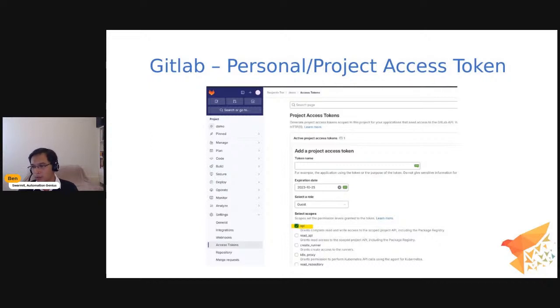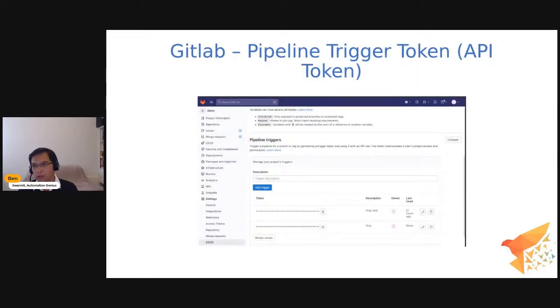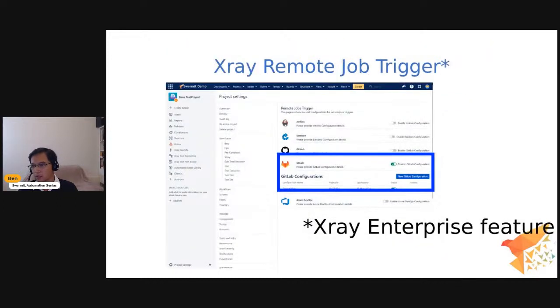There, it's important that you set up the API as a granted right for this token, and then you're all set on this part. The second part is that you also need a pipeline trigger token. This one can also be found within GitLab in the project settings under CI/CD. It's another API token that you basically need. When you have these two things, you also need the project ID and the branch you would run the tests on, and you can go over and configure that in Xray. In Xray, under your project settings, you have the possibility to create remote job triggers, as you can see here. And there's one specifically for GitLab.